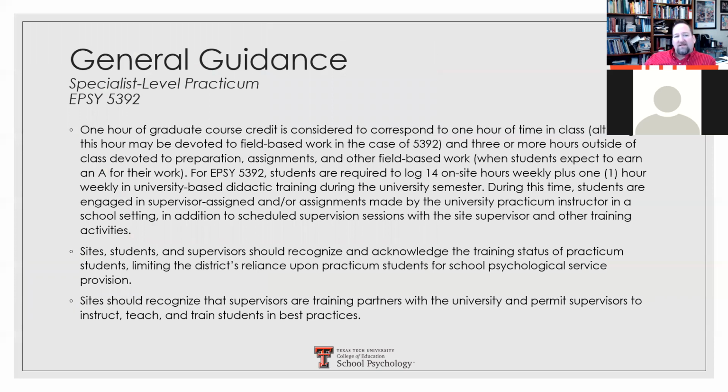A little bit of general guidance. If you think about this really for all of your classes, but it pertains more to the independent type practice classes like 7,000 hours, or in this case, field-based work like practicum. When you enroll in 1 hour of graduate course credit, that's considered to correspond to about 1 hour of time in class, although that hour may be devoted to field-based work in the case of 5392. And then that 1 hour of graduate course credit corresponds to 3 or more hours outside of class devoted to preparation, assignments, and other field-based work, if a student expects to earn an A for their work.